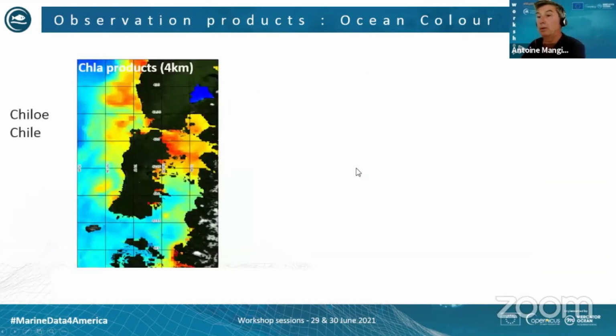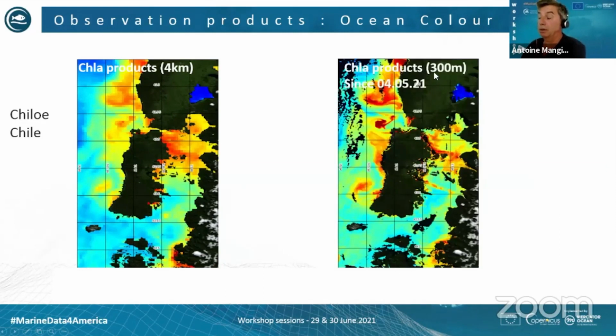problematic waters, I would say. Just to illustrate this, in Chiloé, here you have all the production areas, for instance, here in Castro, eastern part of Chiloé. And here there are a number of algal blooms, and it's a very sensitive area. You see that this is the product at 4 kilometers. And now you have this product at 300 meters, which is available everywhere. And you see that you have a much, much better definition of the blooms and the potential for blooms, for instance, here in Puerto Montt.